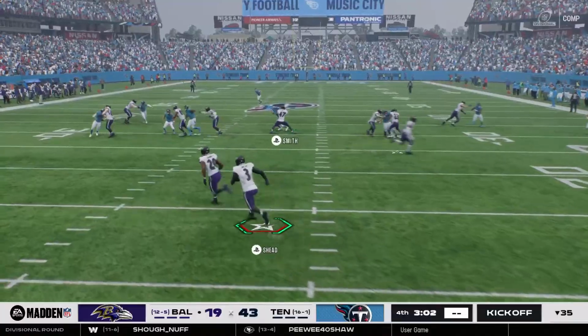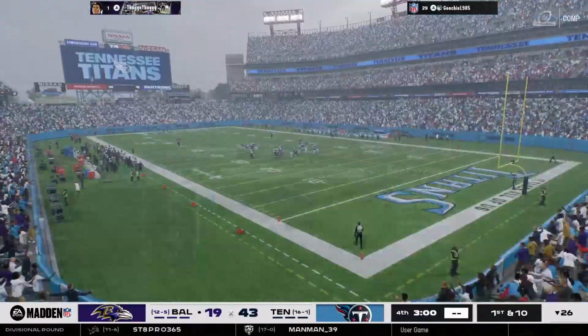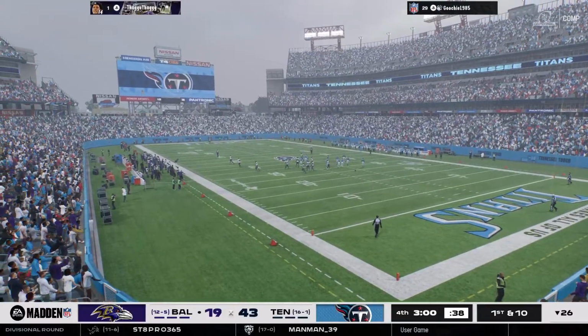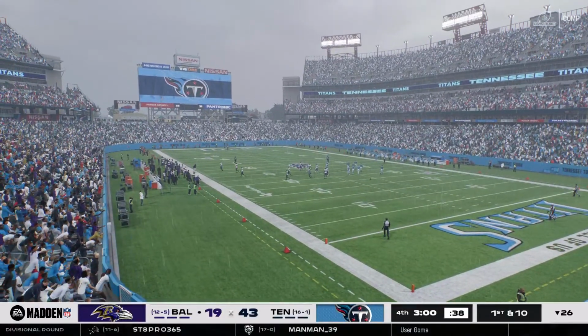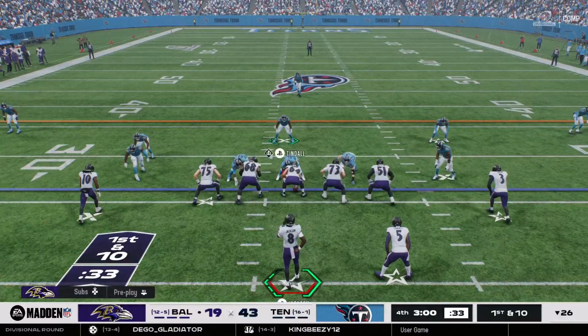His return starts at the 5. Ooh, a big lick from the coverage team there, and that is going to stop things before they can get it to the 30. Ravens to the line now. 1st and 10.